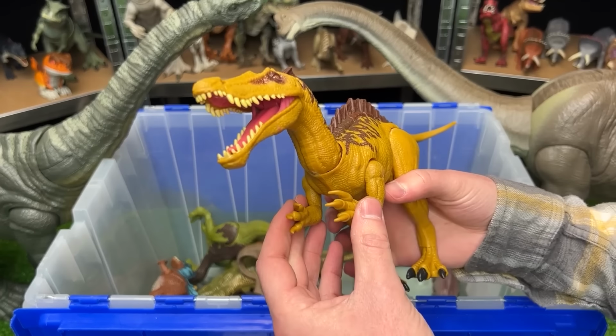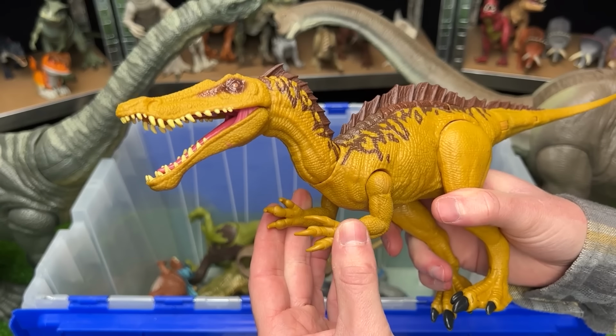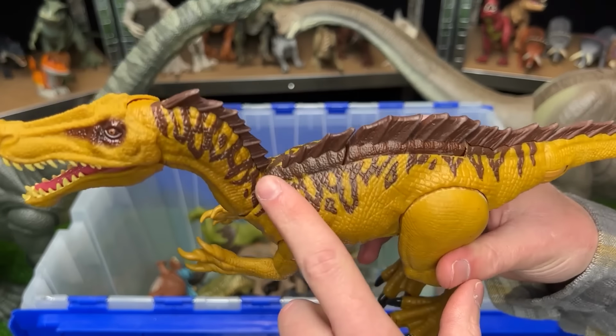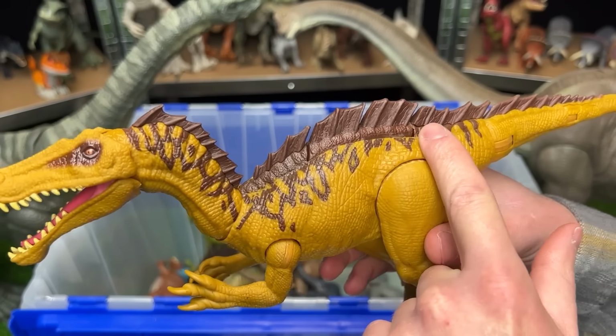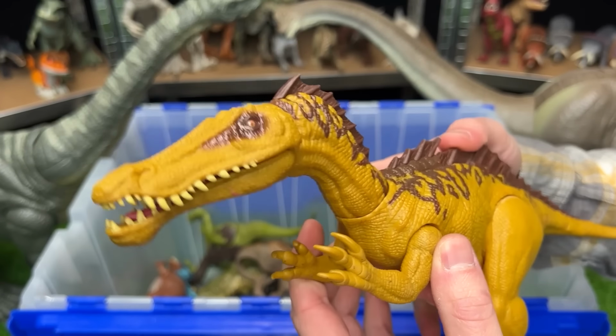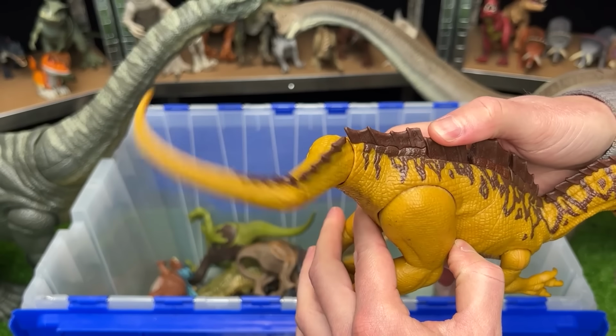Here's the second Suchomimus figure of this sauropod versus theropod collection. This second version has the bright yellow body with the brown accenting along the top, and this Suchomimus features 2 action buttons, one for chomping and the other for swinging its tail.